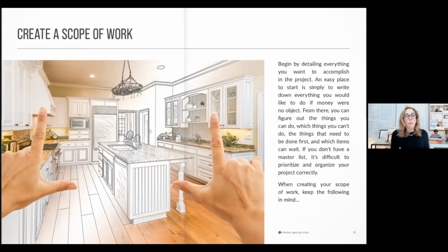Now, this is a super, super important step for anybody who's going to be doing construction. If you're just doing a fluff or a redo, and maybe it's just a quick paint job, scope of works are important from what we call an FF&E standpoint, or the furniture, fixtures, and equipment standpoint. But the real place where the scope of work is essential is if you're going to be doing construction, you're going to need that scope of work to hand to a contractor so that he understands exactly what he's going to be engaged to do. So that's a really important thing that you need to button down.